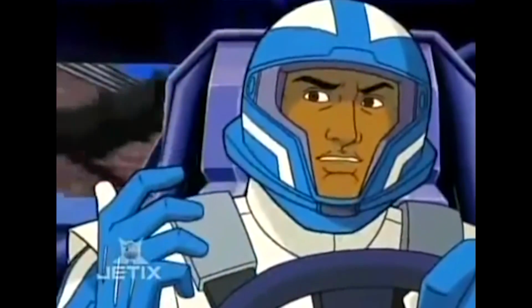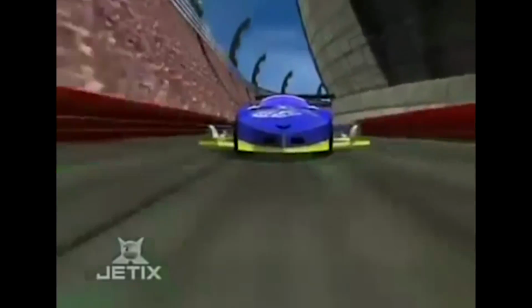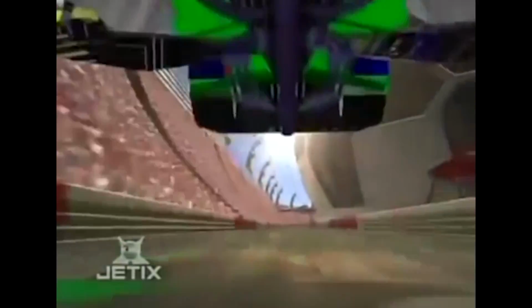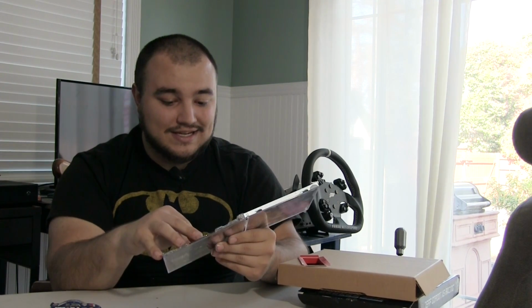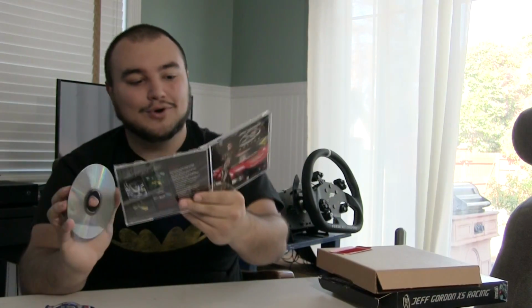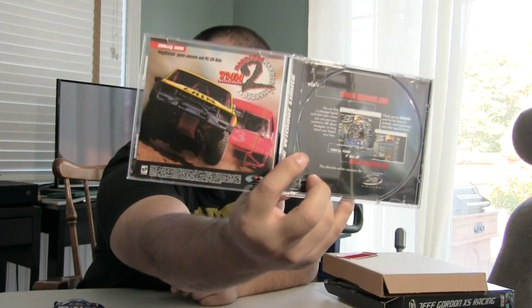Wait, hold on a second. No, not now. But yeah, looking at this disc, it's still in good condition, even though half of those disc mounting things are broken out. It has an advertisement for TNN Motorsports Hardcore 2. Whoops. And now let's take a look at the manual.